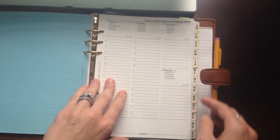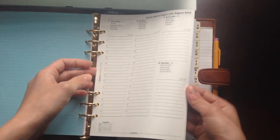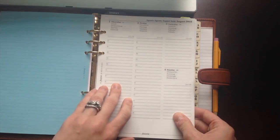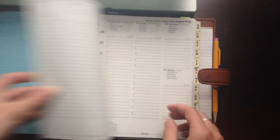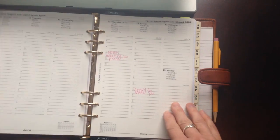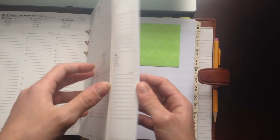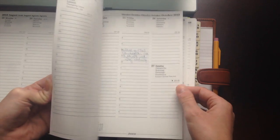When Janet gave me the binder, she was also kind enough to supply me with a week on 2 pages from August when the binder arrived through the end of last year. And this is really kind of the chunk of what I was using to track my job search. So I was able to track things like when I applied for certain jobs, when jobs were posted, when I found out whether or not I received certain jobs. It was just really simple.